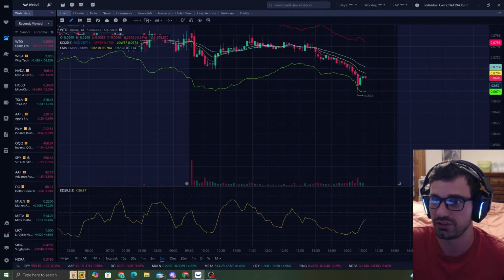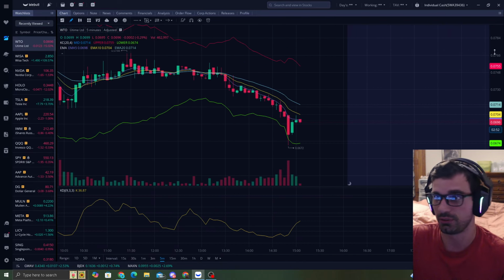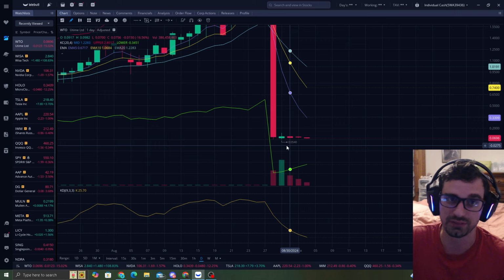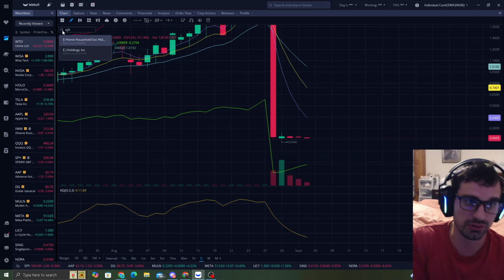Would I swing trade it? No. I don't think it's a very good swing trade idea, due to the fact that if you look at the daily, it does not match that opportunity here. I think this can be a very slow bleed of death here, and I've seen this happen a lot of the times. And I can show you examples.